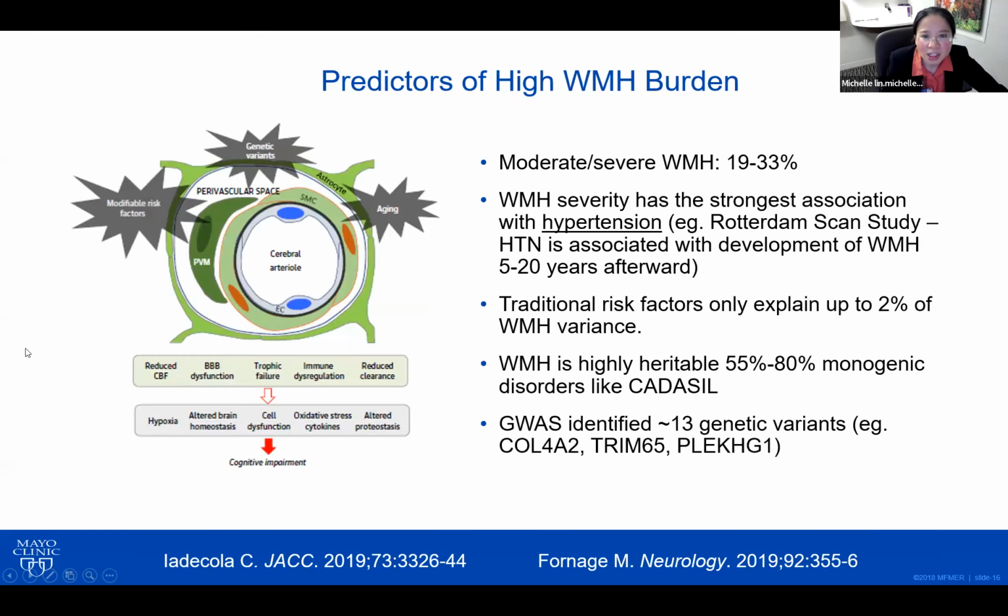And what are the predictors of high white matter disease burden? Again, the prevalence is between about 19 and 33, and it's really a combination of genetic, age and modifiable risk factors. The neurovascular unit is key when it comes to small vessel disease and white matter disease, with a combination of three factors leading to neurovascular decoupling and ultimately cognitive impairments. I was pretty upset when I dove into the literature and saw that the traditional risk factors only explain up to 2% of white matter disease variance.